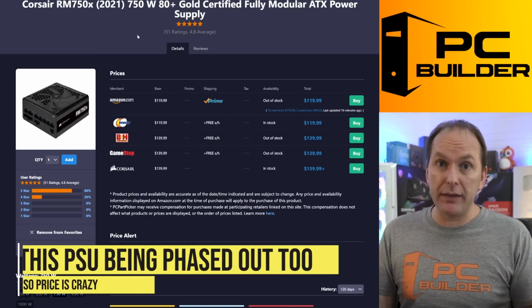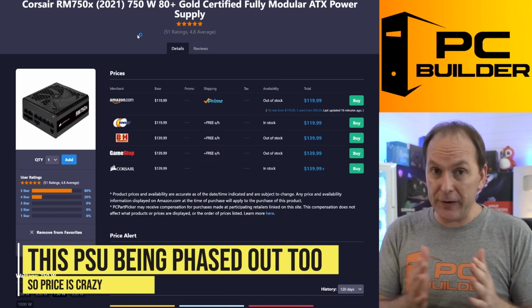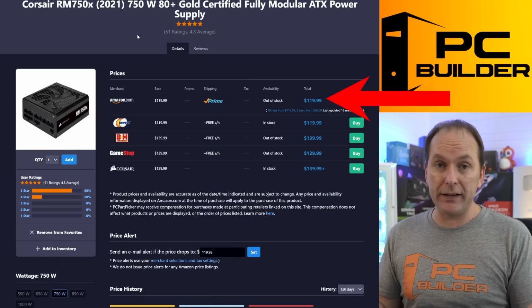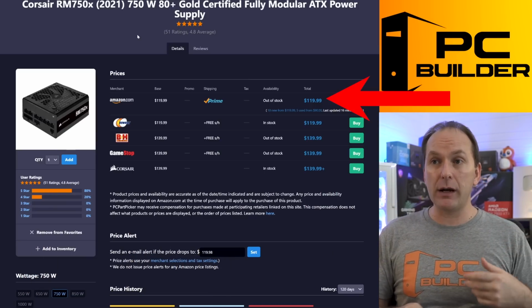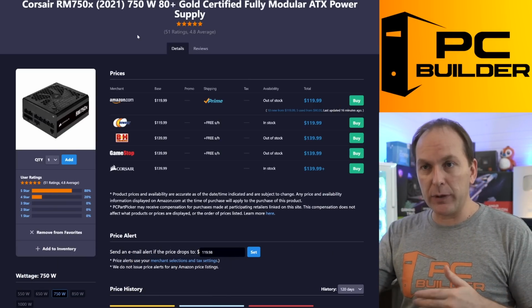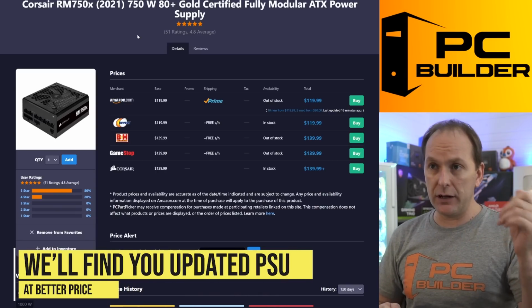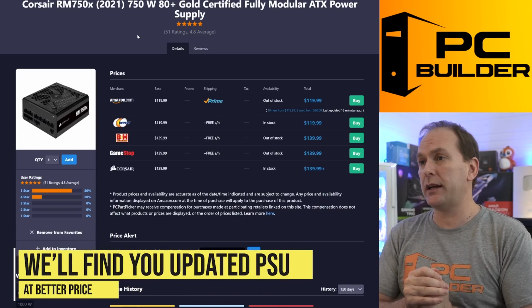The problem with the power supply, the RM750X, is it's effectively being phased out. That's why the price seems really silly at $120 right now, when you can get the Corsair RM750E, which is the next generation of this unit, that's ATX 3.0 compatible and has a PCIe Gen 5 connector, the 12-volt high power connector as well.